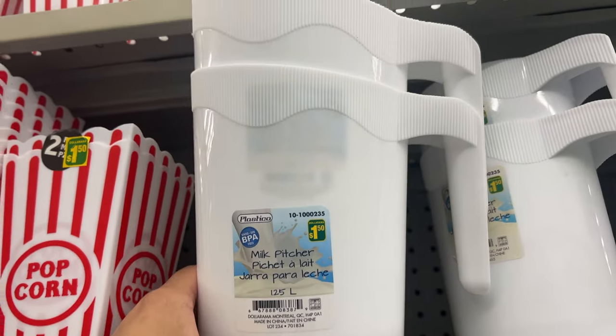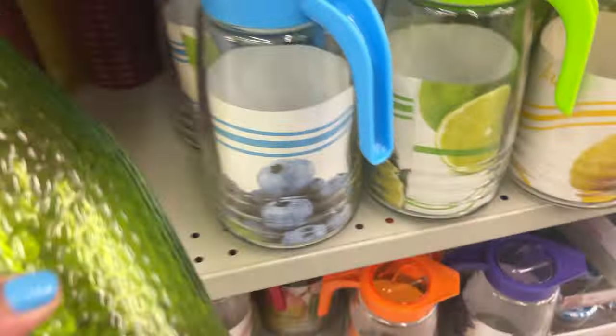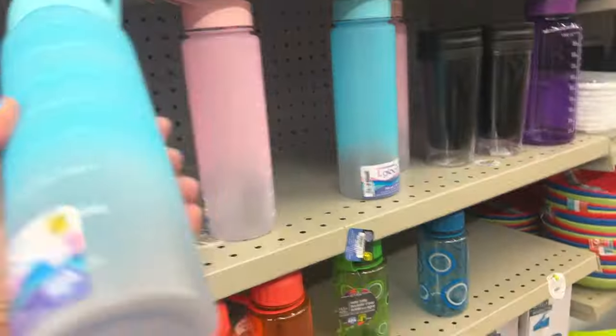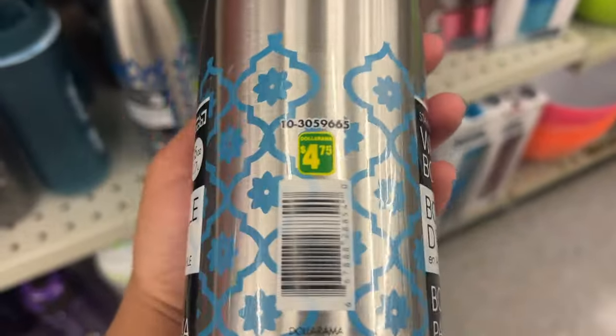These containers are perfect for storing your milk. You have all kinds of cute storage containers for your kitchen, where you can store your herbs, your spices, your lentils, rice, flour. Also, how cute are these mason jars? These water bottles were also around $3 and are great for summers. You get all kinds of water bottles. These are glass water bottles with the holders. These flasks were also $5.